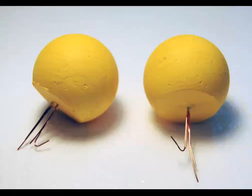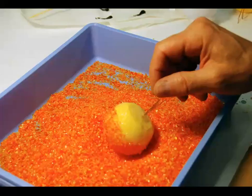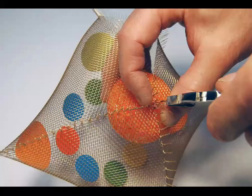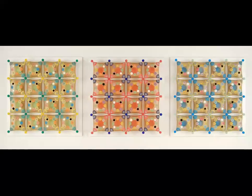And then I put wire into these styrofoam balls, and then I applied silicone to the styrofoam, and rolled that around in the glass frit, making these little semi-ball forms. And then I attach that to the mesh and complete the little pillow-like shapes, twisting it all together with my little flat nose pliers. And this is the piece I would make using that template.